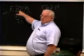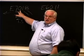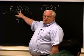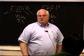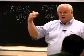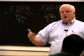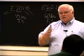I have seen E7011, which would be a cellulosic 70 KSI electrode, but you don't see it very often. Everything above 80 and above is low hydrogen, because once you get to those strength levels, hydrogen cracking gets to be a serious problem. And that's actually part of the history that we're going to talk about here.